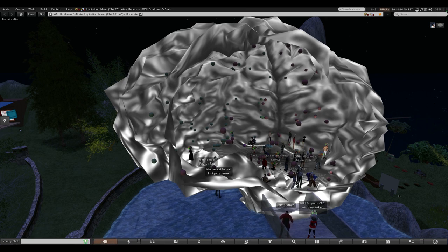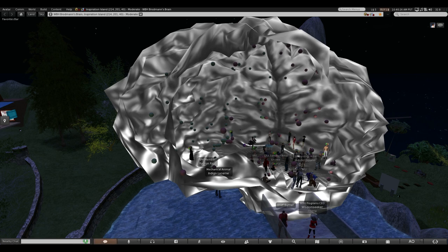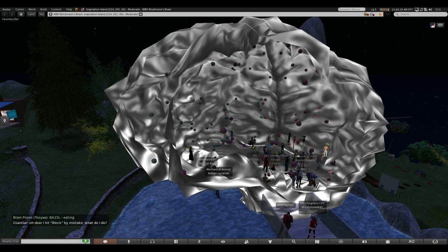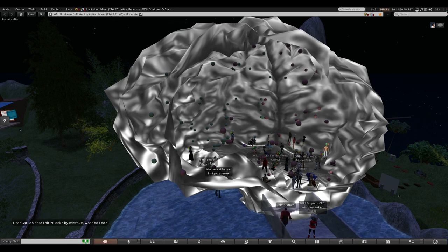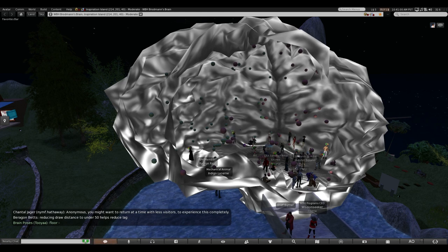Again, I think the lag is making it slower than it would normally be. Anonymous entity asks, are images being displayed? And no, what's being displayed is the text of the activity that OsanGar is initiating, and the corresponding Brodmann area of the brain lights up when she performs that activity. There are no visual stimuli being given here.